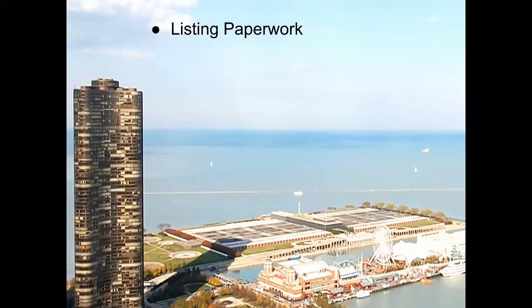The listing paperwork has the property profile, which has information on your property. Certain fields on there are required, although if you're having trouble finding some of the data, we might be able to help you. And if your property is recently listed on the MLS, send an email to operations@bergproperties.com with the address of the property or your old MLS number, and we can shoot you out what your old MLS listing looked like, so it will enable you to quickly input the information to the new listing paperwork.